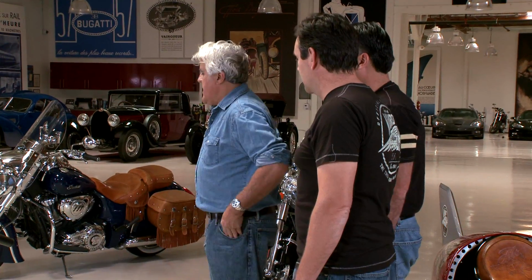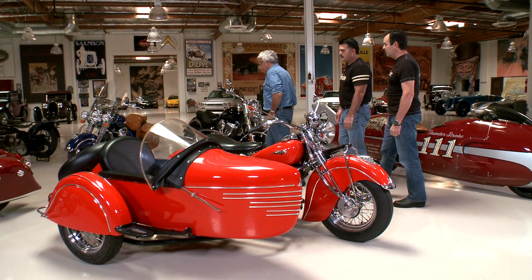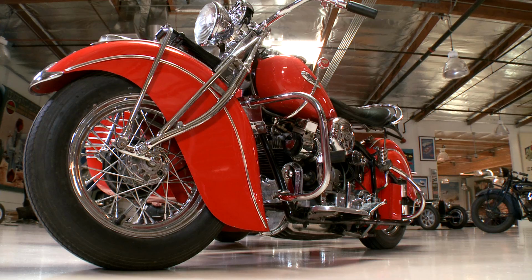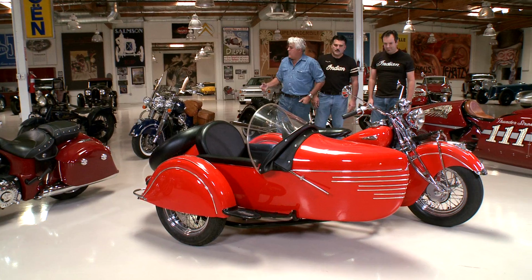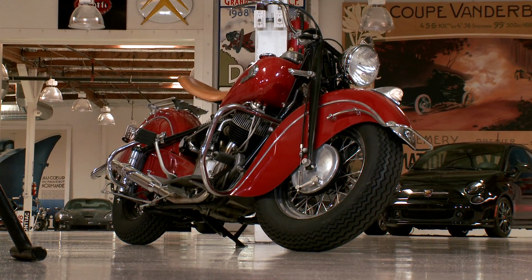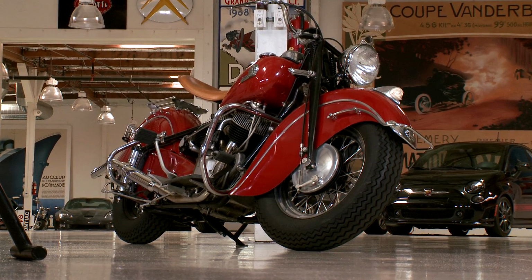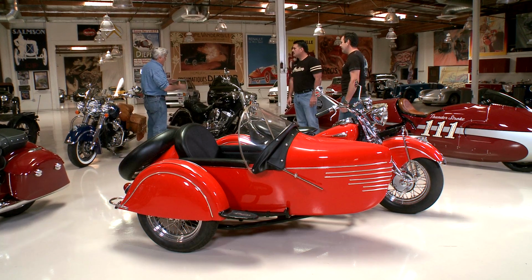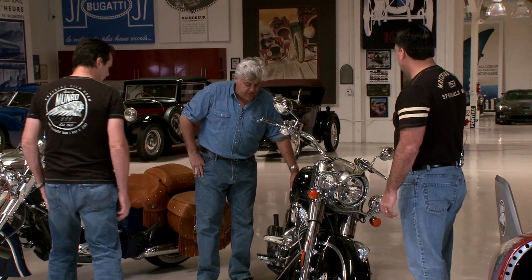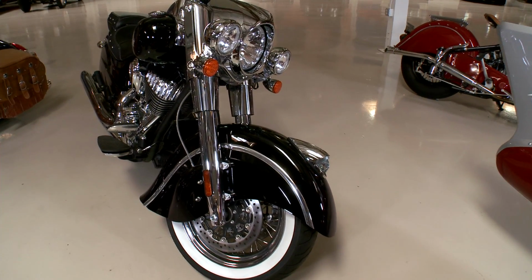Let's take a look at some of the Indians here. As I said, that's my 1940. That's probably the classic style that people know. Or that one over there, the 46 Chief. Yep. And that's the look you're going for with this model here. Is this the, for lack of a better word, the base model? Yes, the Chief Classic. What are you looking at, about 1,800 cc's? Yes, that's 111 cubic inches.